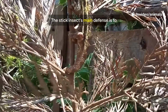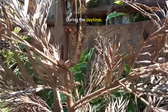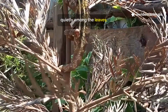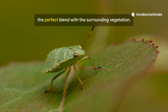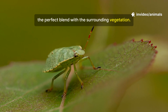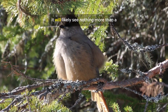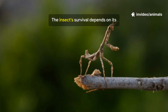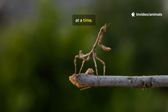The stick insect's main defense is to stay completely still. During the daytime, it often hangs from a branch or sits quietly among the leaves. Its brown or green coloring provides the perfect blend with the surrounding vegetation. If a bird or a lizard comes looking for a meal, it will likely see nothing more than a collection of sticks. The insect's survival depends on its ability to remain motionless for hours at a time.